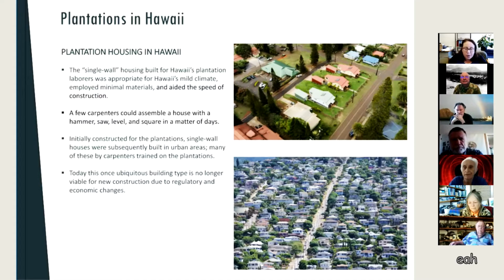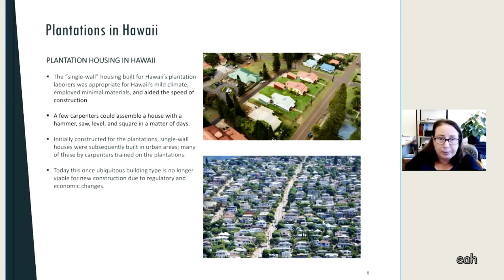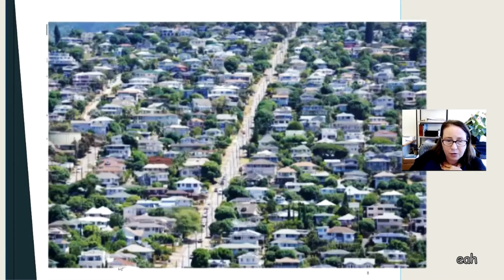Subsequently, the carpenters, when they left the plantations, took the skill set out into the community, and we had Lewers and Cooke and eventually Hicks Homes and such building tens of thousands of single wall houses throughout the islands, from Kaimuki to Kalihi in particular, and Hilo and elsewhere. This is Wilhelmina Rise. There's probably half the buildings in that view that are single wall at this point.